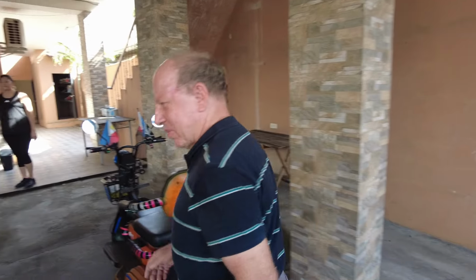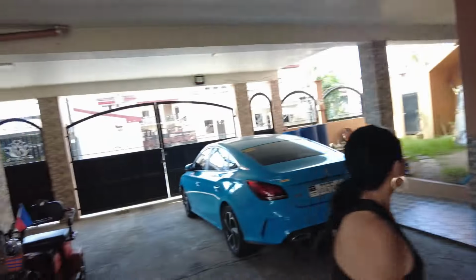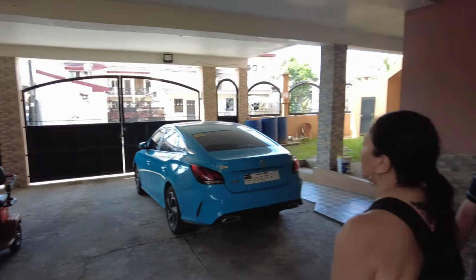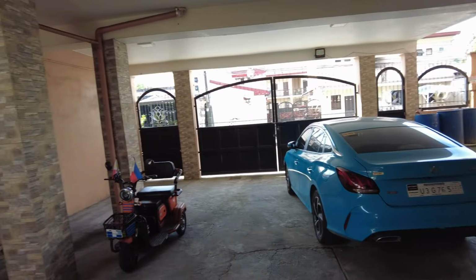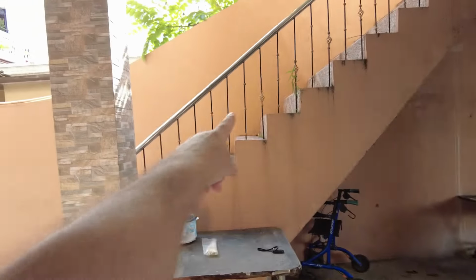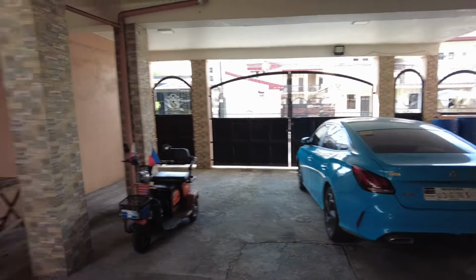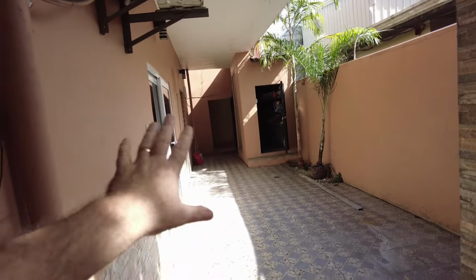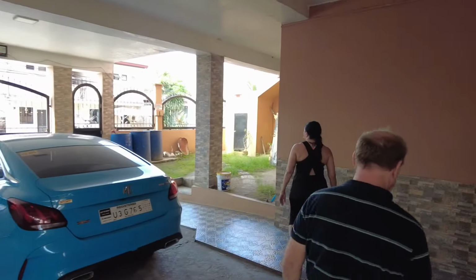Let's check it out. So you got this huge area here for parking. It's all nice and shaded. It's very cool, especially the fact that you're on the bottom level here. You don't have to worry about the sun heating up your ceiling on the upper level. This actually goes upstairs to another apartment, these steps. That's the fire exit from the upper. Also a fire exit. And we'll get back here in a little bit. There's a lot of storage and stuff that could be included here with this rental as well. Let's go on through and see what we got.